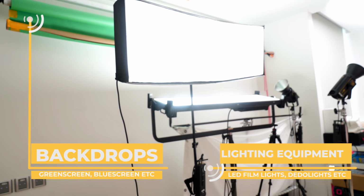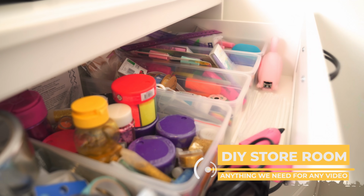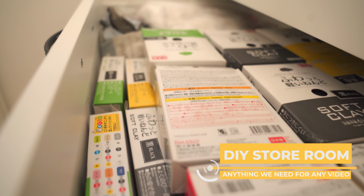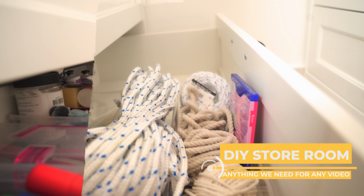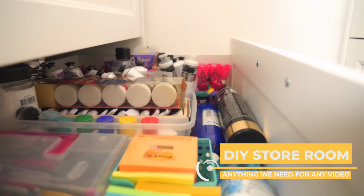This is how big my shooting light is, guys. It's huge. Also, we have a bunch of other equipment and supplies, and the DIY storeroom is insane, guys. We have so much stuff in there because we do so many DIYs and things from videos we collect, and we don't want to throw them all away, so we keep them here. It's literally spilling out onto this actual filming area because we have so much stuff.